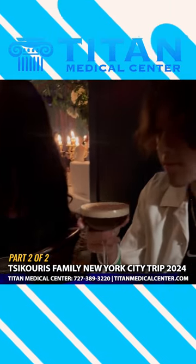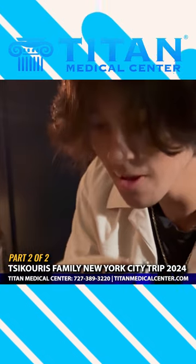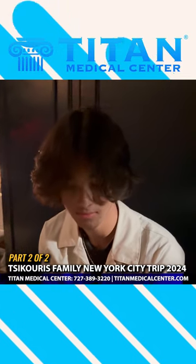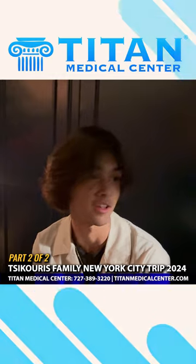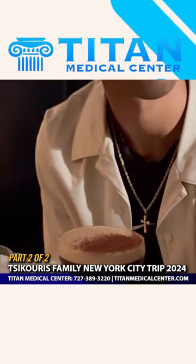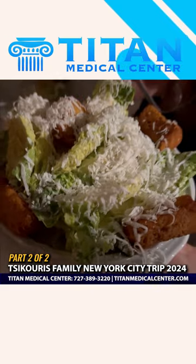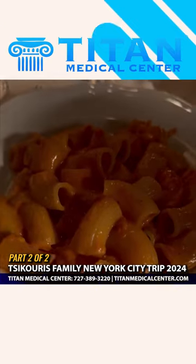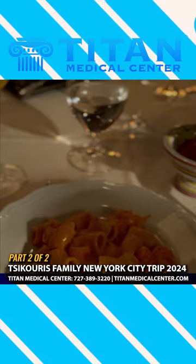Here's first virgin espresso martini. They tried to get Peter an alcoholic drink earlier. I thought he was 21. I see why. I see why.